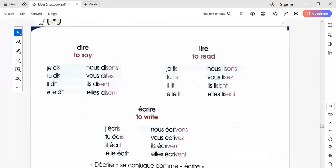We have dire and lire. Je dis, tu dis, il dit, elle dit. And nous disons, vous dites. We have to be very careful because in all the verbs, in vous form we have EZ at the end. But this verb and another verb, the faire verb, faire means to do or to make, these two verbs have ES at the end. So we have to be very, very careful while conjugating these verbs, and there are chances of getting this form in your exam. So be careful with this.